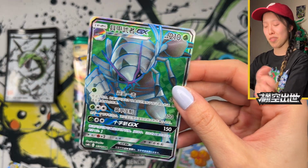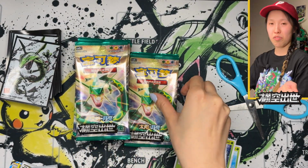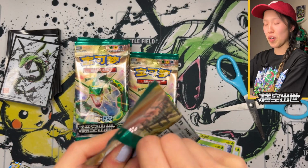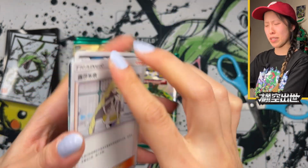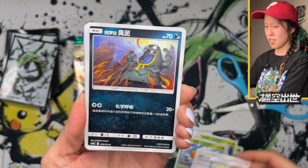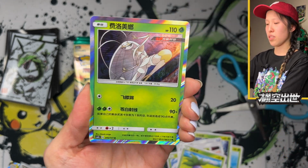It actually matches the Rayquaza, so it's really cool. Don't click off the video yet though, because if we do pull a trainer, that's usually a wild card or a gold card. There's like, I think, 10 gold cards in this set. Really big set, so there's so many possibilities whenever you're opening these types of sets, even the Charizard one, even the Sylveon one.